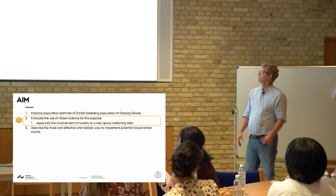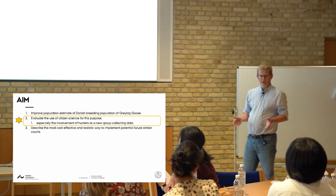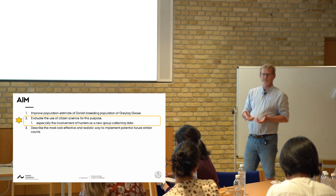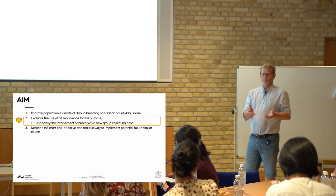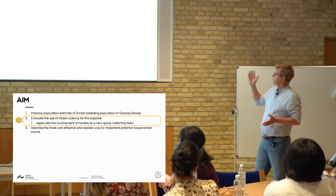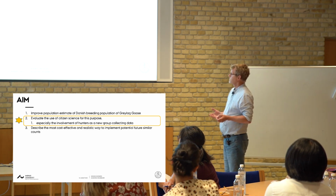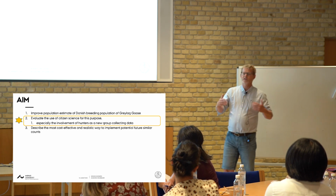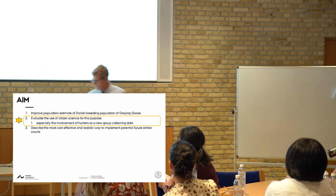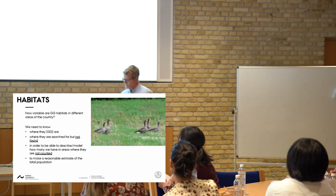We should also evaluate the use of citizen science for this purpose. And especially we wanted to involve hunters. Traditionally, we have done a lot of bird counts including citizen science. Many ornithologists count all the birds they see all the time, anywhere. So we have involved them for hundreds of years, but now we wanted to see if we could involve hunters as well, which don't have any tradition for it. And then we should also try to describe the best way to do this in the future, because we wanted to do it next year, and next year again. So we should find a cost-effective way to do this the smartest way. But number two is what we are here for today.